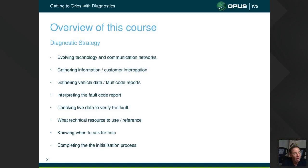And the last thing we're going to talk about is, after the repair has been done, completing some sort of initialization process. Initializing is basically when we've replaced a module or put a component in and we have to teach the car that this new component's there, or teach the component that it now belongs to a part of the system.